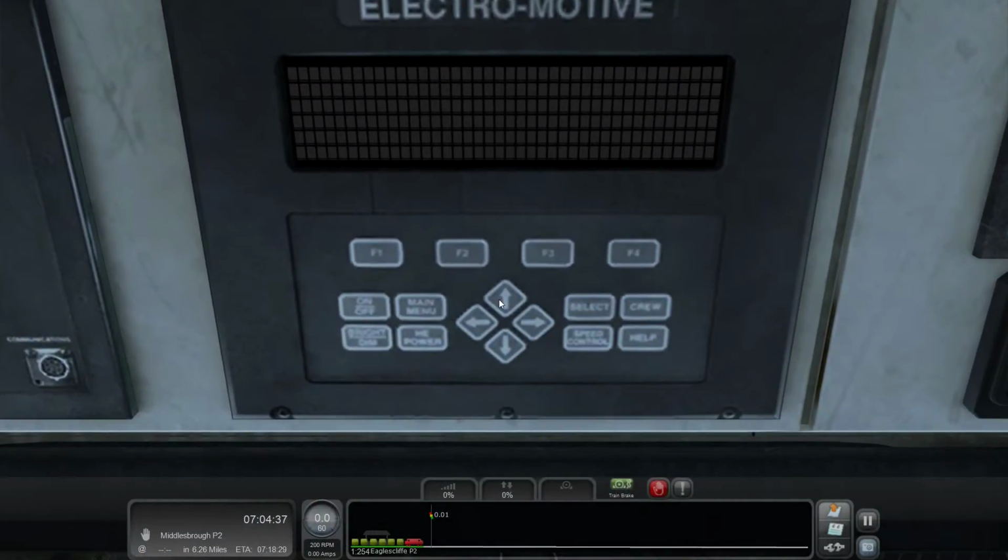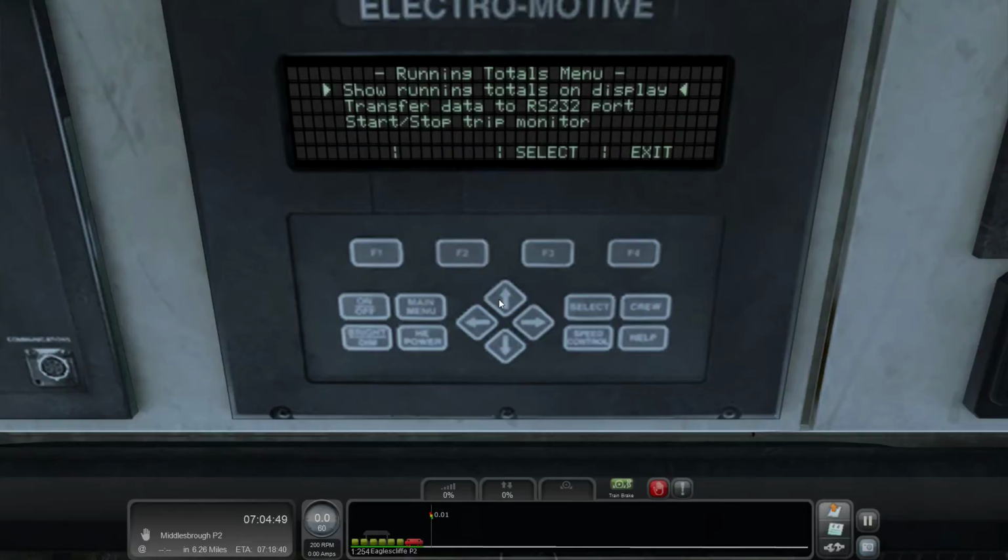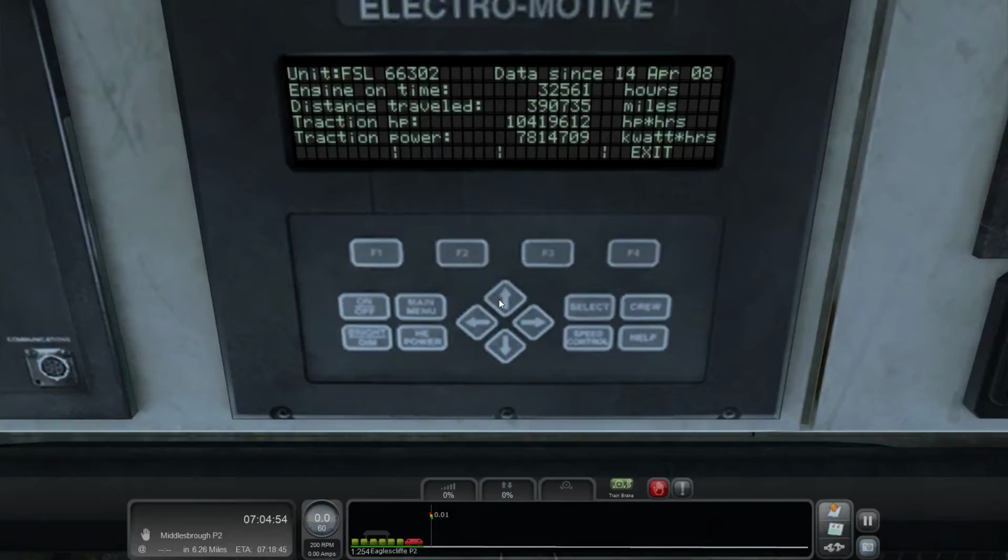If I press Control and Enter, and then use Control and the numpad to look around all of these. So this is the EM2000 screen, which I quite like. So we can go into running totals, lifetime totals. This is different for each train. It even has the correct number for it there, which is really nice. So date since the 14th of April 2008. That's probably right. I think Fastline actually bought some 66s themselves.